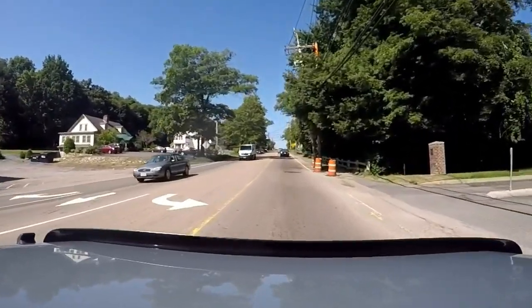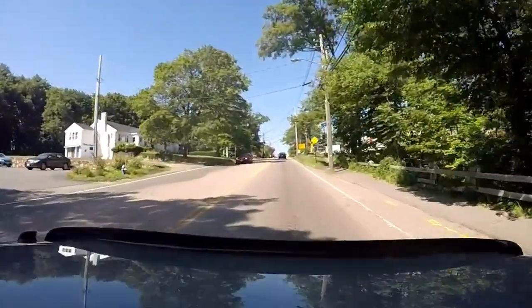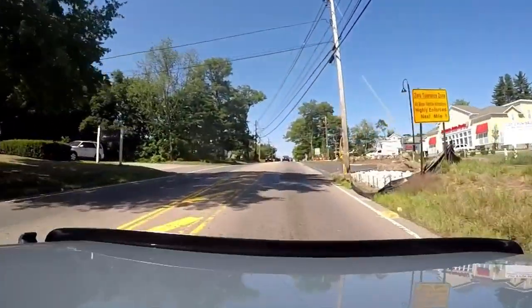So now we're driving up 109 here at Holliston, and Dennis, I understand up here by the Advanced Auto Parts is going to be a new pedestrian light that's going to come in. There'll be a new pedestrian light. This fencing will all be taken down, new sidewalks on both sides.